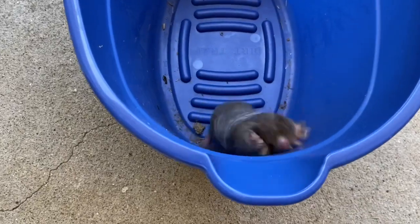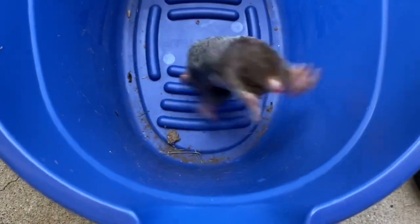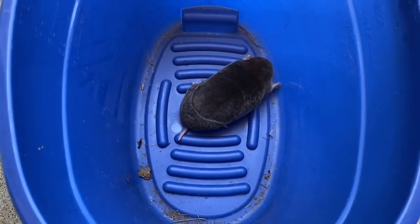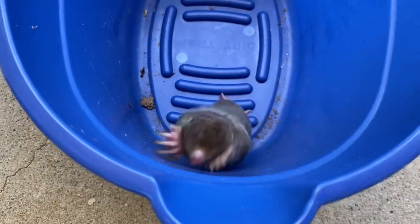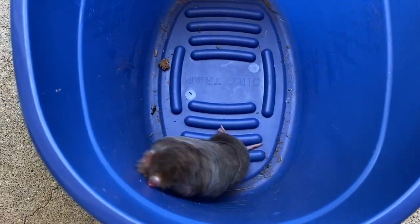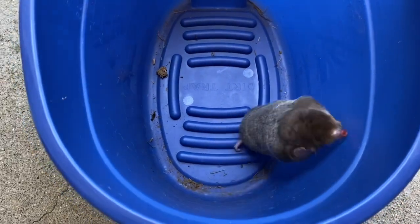Oh, I wish he'd hold still a little bit so I could see his little face. Look at him trying to dig with his giant little hands. Yeah. It helps him dig real fast through the ground. They eat grubs and worms and stuff, so I don't know if they even have teeth. Let's look it up.